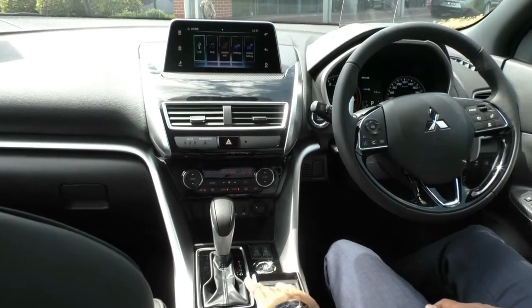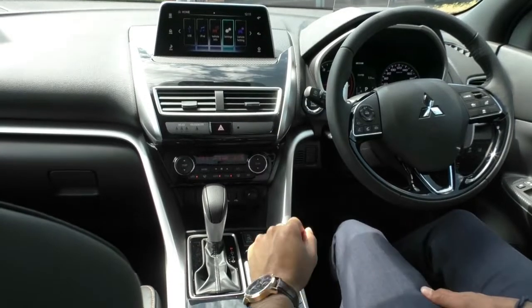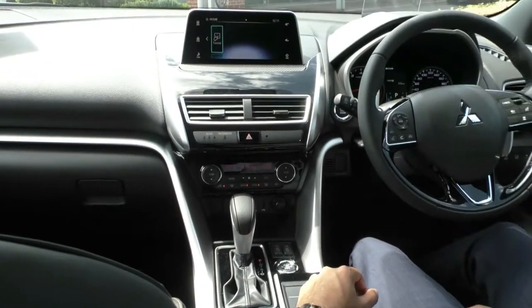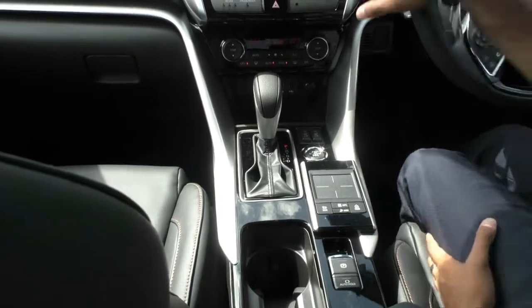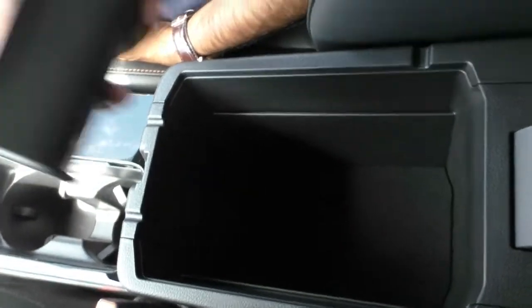It does work similar to a normal mouse pad, but it does save you having to reach over and touch that screen. If you want more information on the gestures for that pad, scroll to the last page on the main screen and there is a tutorial. Now behind that, you've got your electric park brake, auto hold, 2 cup holders, and that leather wrapped center console. When you open it up, there's a little storage here, maybe for your sunglasses or something, and plenty more storage just under there.